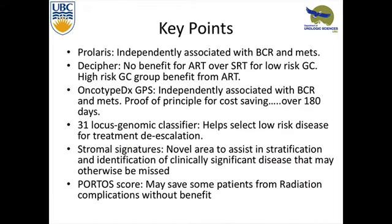So key points: Prolaris, independently associated with biochemical recurrence and metastasis. Decipher, there was no benefit for adjuvant radiation therapy over salvage radiation therapy for patients who had a low score, though patients with a high score may benefit from adjuvant radiation therapy. Oncotype DX GPS, independently associated with biochemical recurrence and metastasis. And this was the one that was proof of principle for cost saving. It's a little too short to say that this will save us money, being that it's only 180 days, and in the natural history of prostate cancer, that's very limited.